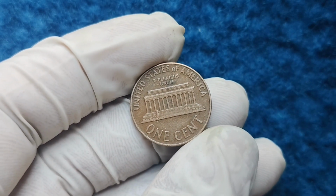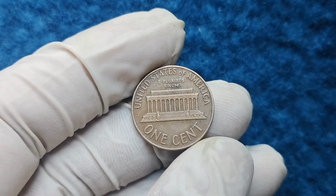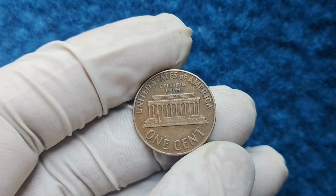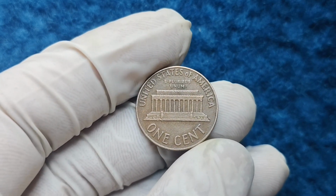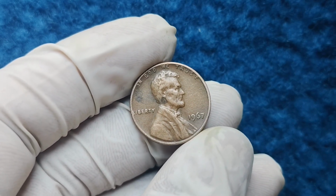Here's where things get wild. Some 1967 pennies have what's called a double die error. This happens when the design gets stamped slightly off, causing the letters and numbers to look doubled. If you find a penny like this, especially with a clear doubling on Liberty or the date, you might be sitting on a goldmine.